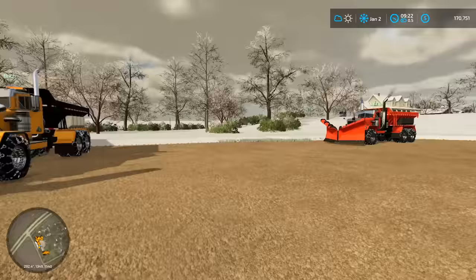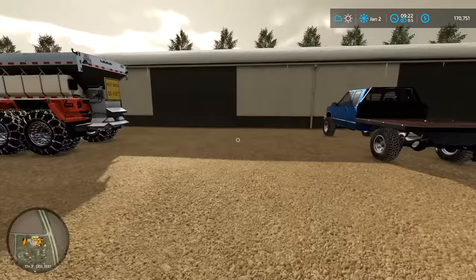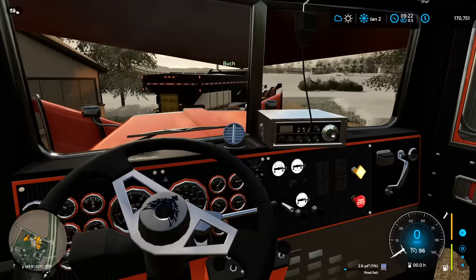Yeah, well, we'll call Captain Buck. You want to lead the way and we'll follow? I mean, I can. This is the Lizard TLX, made by 82 Studios. It's not technically a branded truck, but this thing is sweet. Okay, Buck, what way do you want us to rotate our plows?